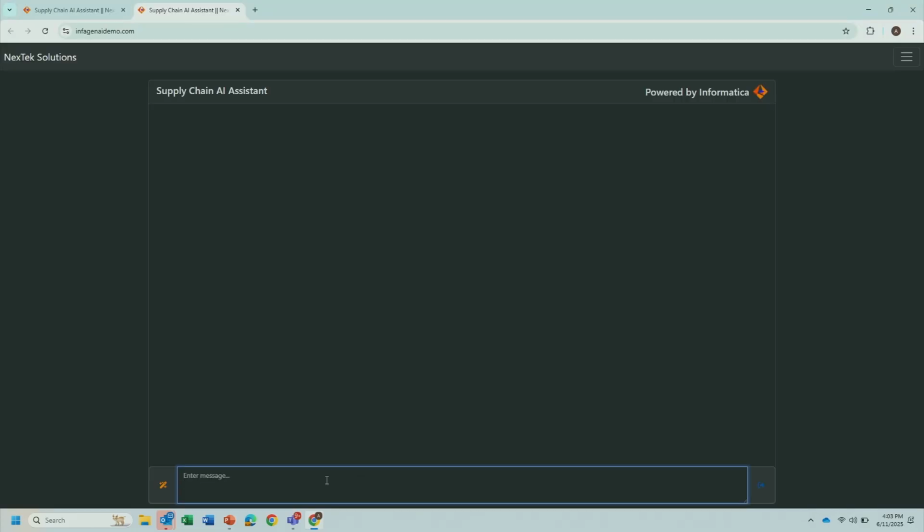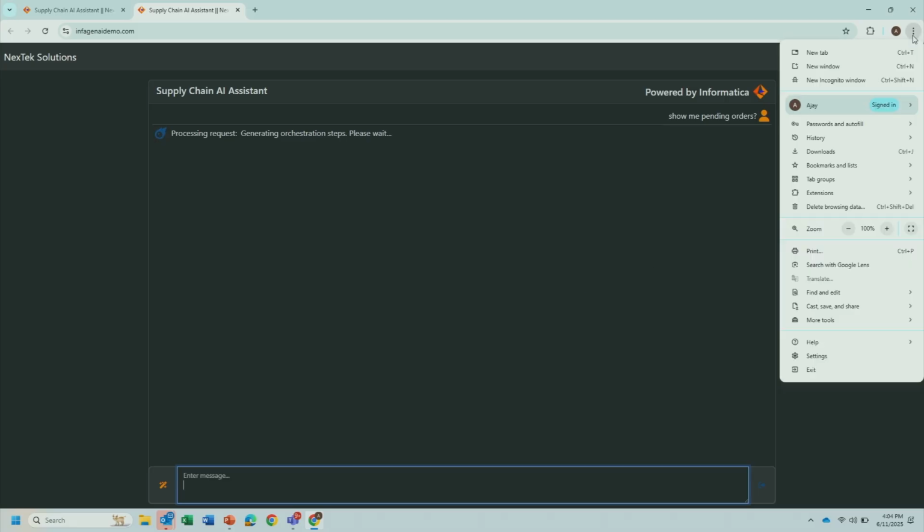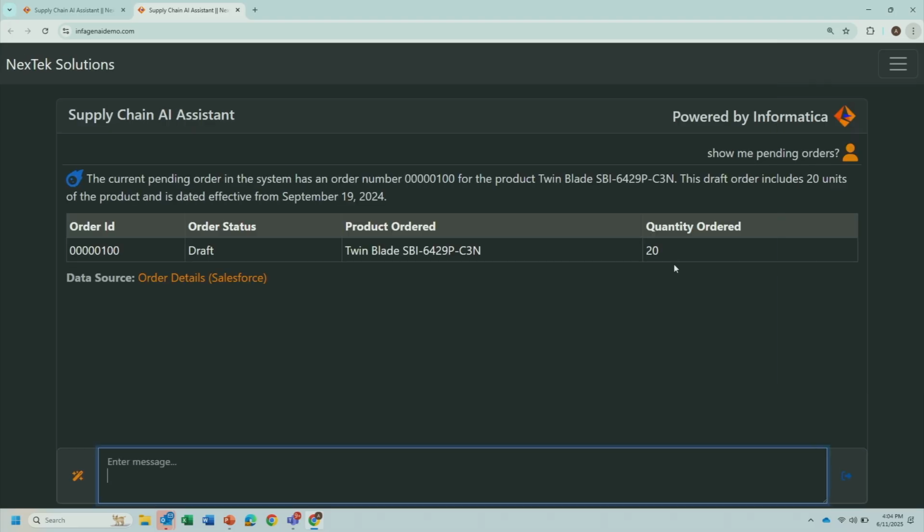So the first question I'm going to ask, as a supply chain order analyst, is: what are my pending orders? Normally, the way we do it is "show me pending orders." When I ask this question, here's what's happening behind the scenes. The system knows that my intent is to look for orders. Let me zoom in a little bit. The system knows that what I'm looking for is orders, and orders should have a status called pending. So the planner understands my intent and my question, builds the plan, and hands it off to the orchestrator.